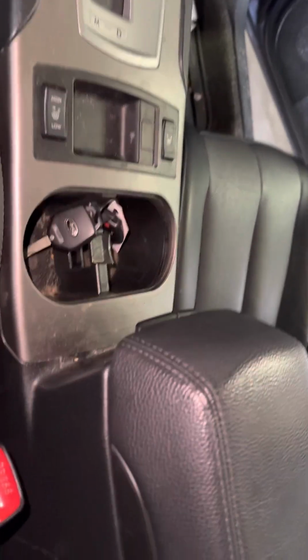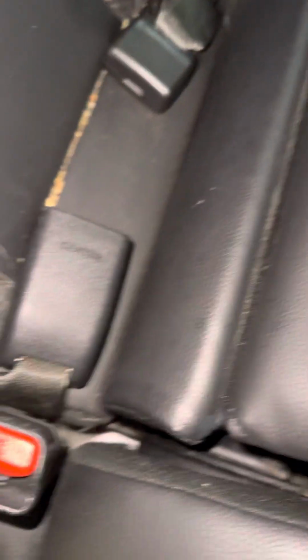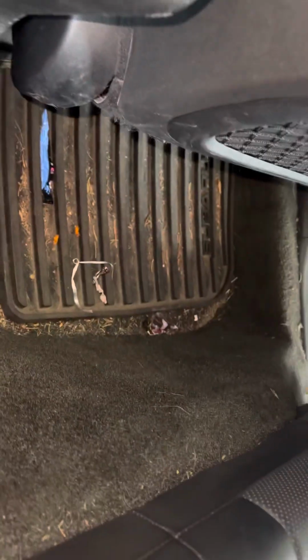2014 Subaru Outback. Used car. It's definitely being used. Used to haul things, which a lot of Subarus are used for because they're hatchbacks. The majority of them are hatchbacks, so they're used like pickup trucks. But this Subaru has more problems than being used like a pickup truck. And it's infested with dog hair.